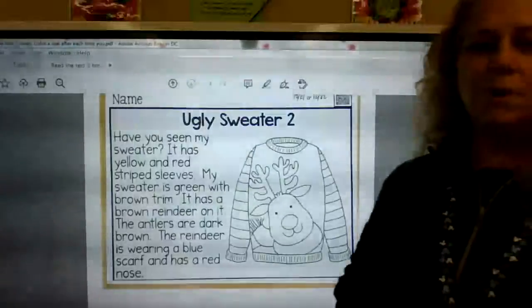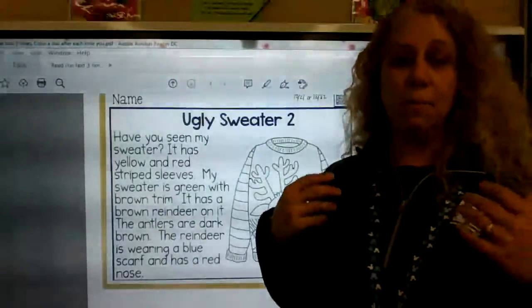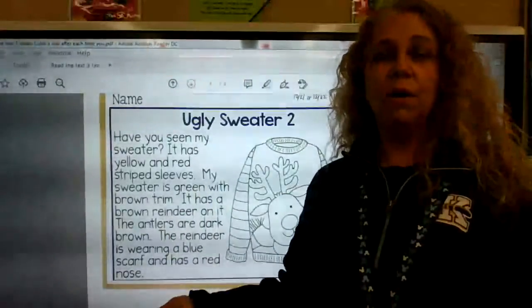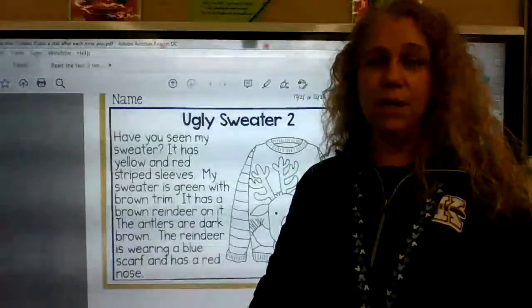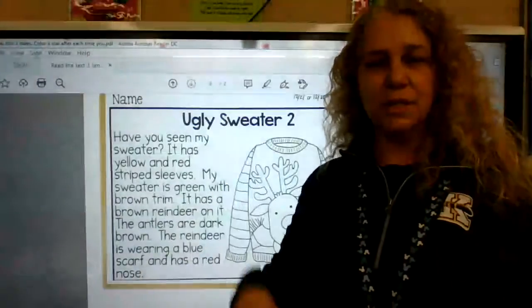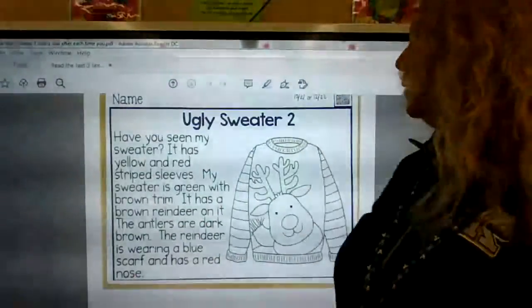In case there's nobody to help you read the directions, I'm going to read it, and then if you want to pause me and color it as I read it, you could do that. Or if there's somebody at home to help you read it, then you don't really need to pause me. Just listen to me read it, and then I'm going to give you directions for everything else, okay?